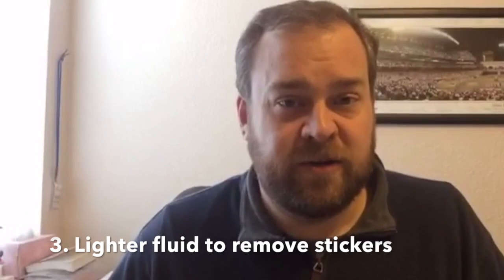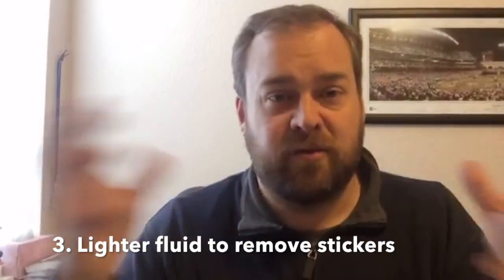All right, third little hack that you can use. I usually like using Goo Gone when I'm removing stickers, but something that you can use that's a little bit cheaper and might even be a little bit safer when it comes to toxicity is using lighter fluid. Lighter fluid will also do a very similar thing that Goo Gone does, in that it helps release the sticker adhesive from the box, and you're able to get the stickers off the boxes a little bit easier.